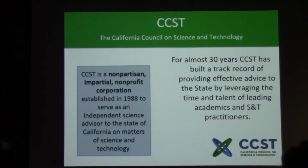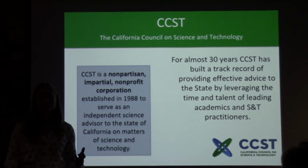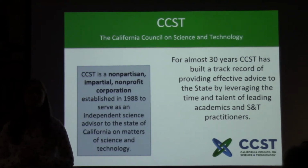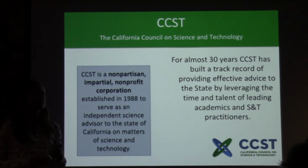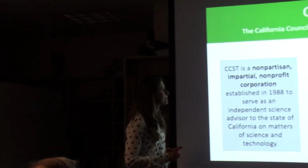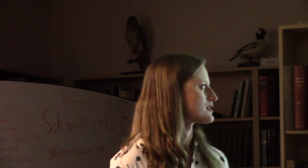And it's a nonprofit, nonpartisan body that was created by the state legislature in the 80s to basically serve as an advisor of science for the government. In addition to the fellows program that they run, they respond to requests for in-depth research reports on topics that are technically complex and politically sensitive. So they put out reports on fracking in the state, underground gas storage, IP policy over the years. And they do this at the request of the legislature or the administration or agencies. They also run a policy fellowship.